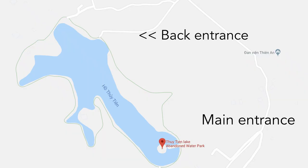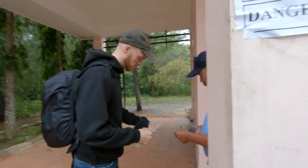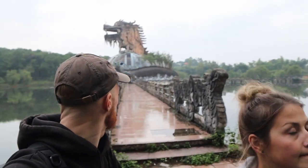But anyways, you have to pay the security guard 20,000 if you come in the normal way. But he's very suspect about it. Obviously, no one's allowed in it. But yeah, there's the big dragon behind us. That's the main attraction. But there are other things, there's water slides.